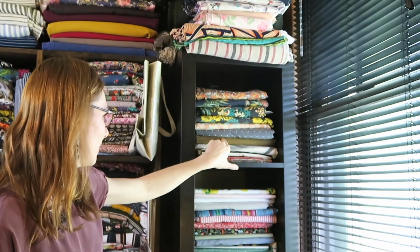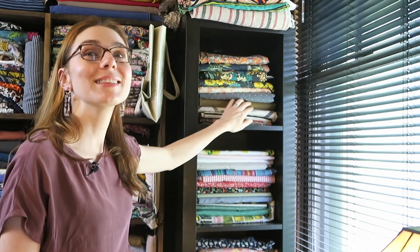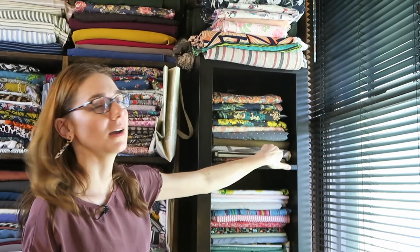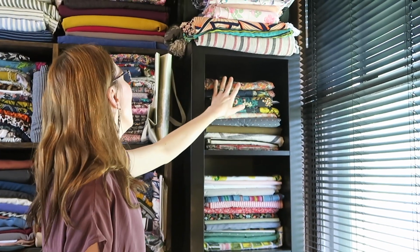That's actually waxed cotton that I'm going to use to make Jody a messenger bag when I finally get around to it, from my last Makes Challenge video. And this will be the inside of it. So it's still here, so I still need to make it.